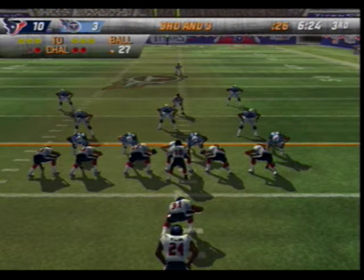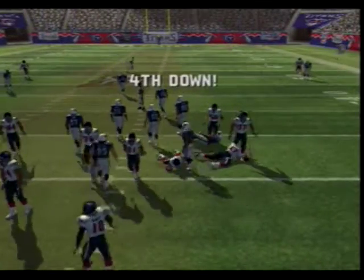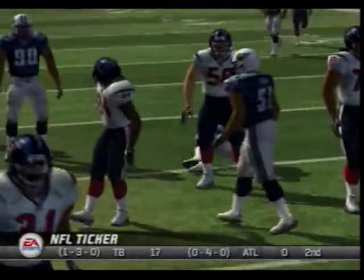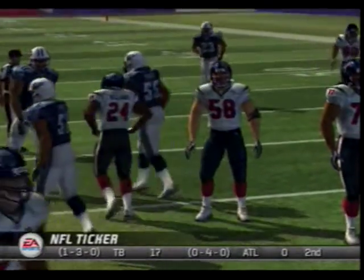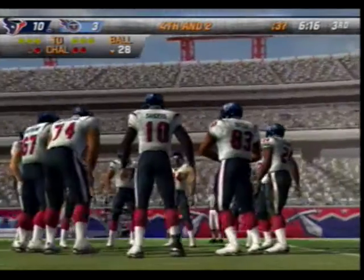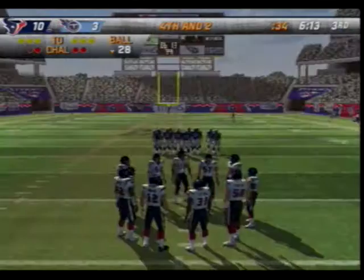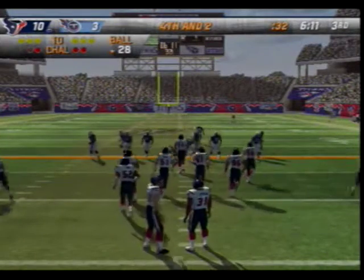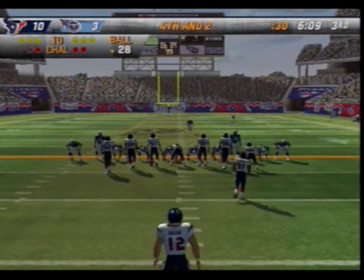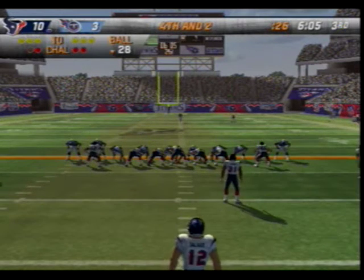Set. Let's go, one deep. Let's go, boys. They go with a draw. Jonathan Vilma dishes out punishment at the 28-yard line. Williams makes a valiant effort but can't make it to the first down marker. So three and out, and they'll line up to punt.